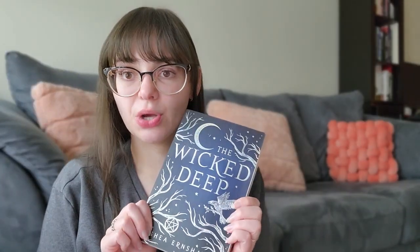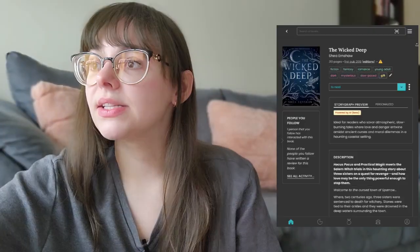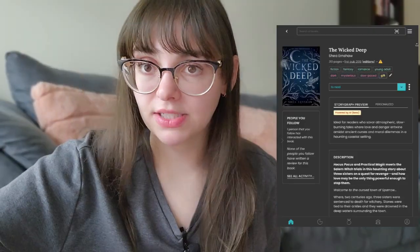But next we have another book that I've been wanting to start for a while. It's a recommendation by the same YouTuber that recommended The Bone Houses, and I've been wanting to read this author for a while in general, and that is The Wicked Deep by Shea Ernshaw. I've just heard so many good things about this author. She writes standalone YA fantasies and they all seem a bit dark and a bit witchy, and who doesn't love that? Okay, so this is a young adult fantasy romance.